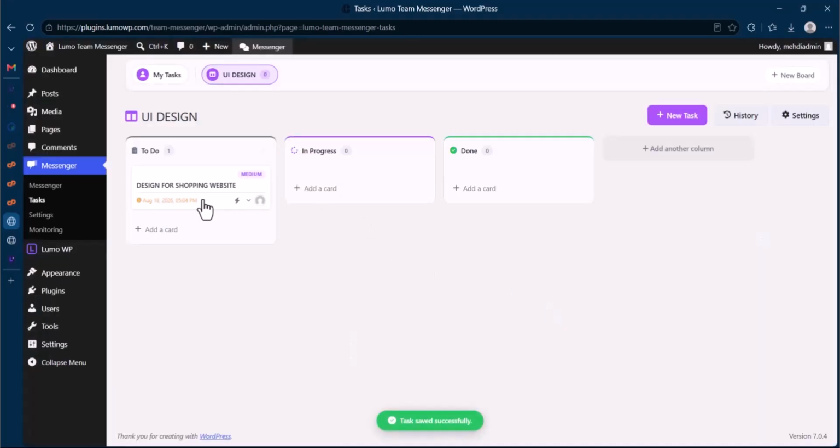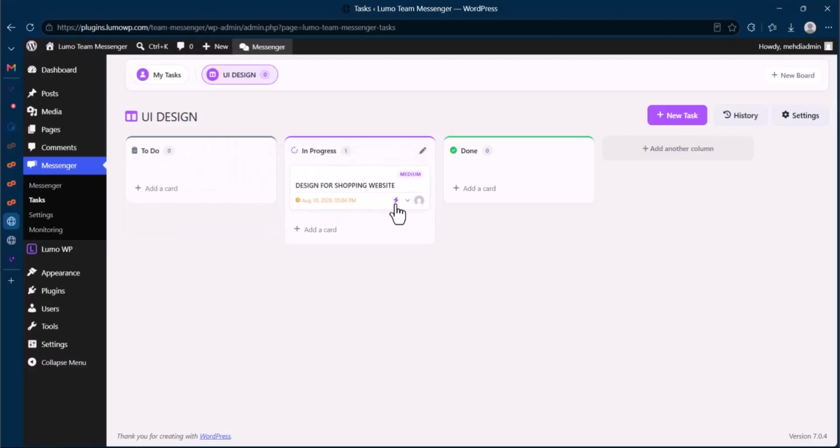Now this reopen button here comes in handy when a task runs late and needs more attention. You simply click it and it reopens the task. That way you can keep working on it until it's actually finished, instead of leaving it marked as done.